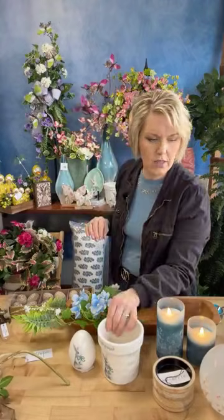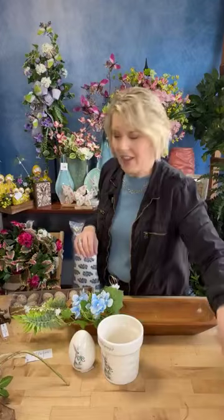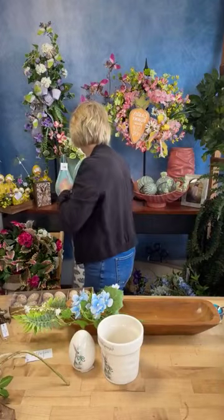Let's get all of these new things out. And if anybody wants to see these globe candles, Connie loves them. They are cute.